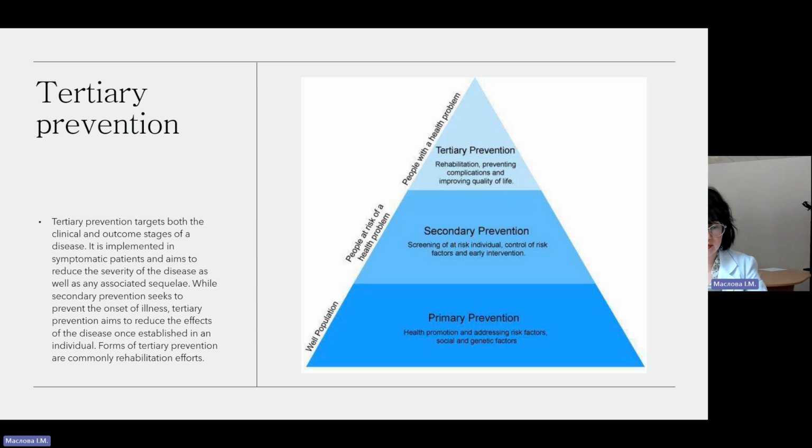On your slide, you can see the diagram and the types of dental disease prevention: primary prevention, secondary prevention, and tertiary prevention. Primary prevention is for the well population: health promotion and addressing risk factors, social and genetic factors. People at risk of a health problem: for these people exists secondary prevention, screening of at-risk individuals, control of risk factors, and early investigation. And people with a health problem: for this group of population exists tertiary prevention. That includes rehabilitation, preventing complications, and improving quality of life.